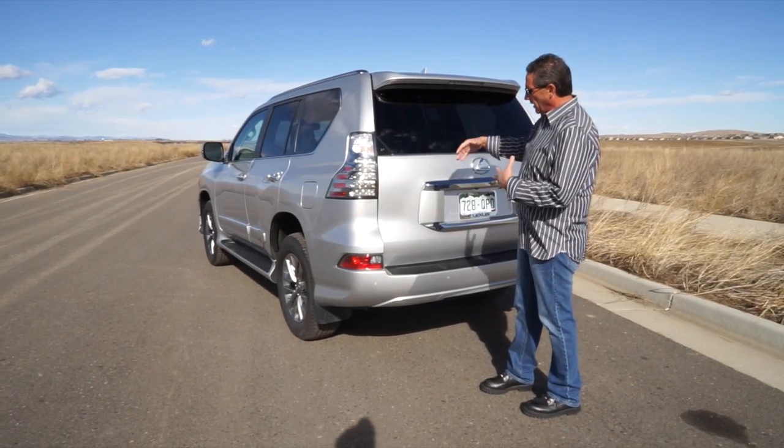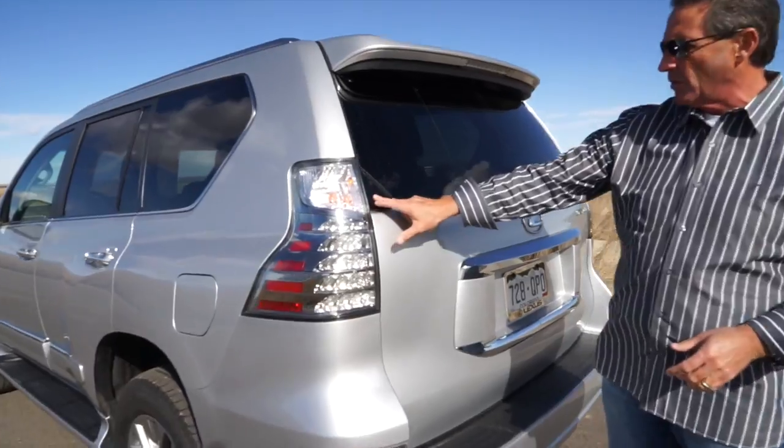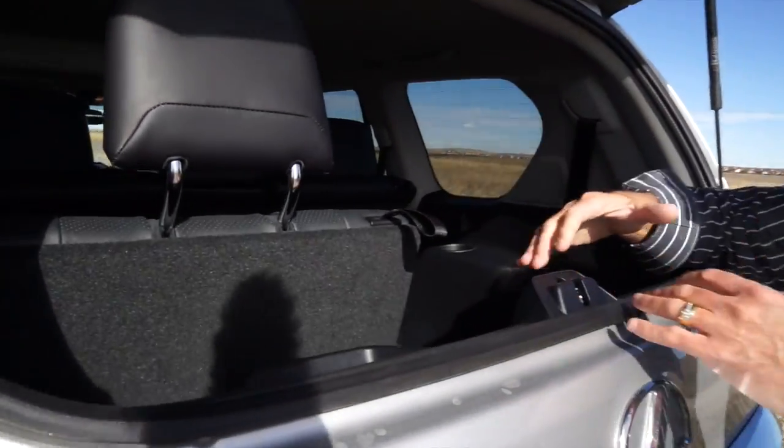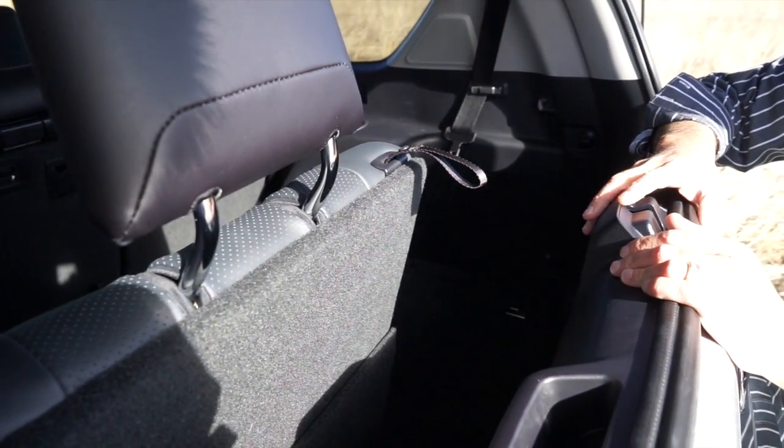This has a double type of a door. So you can open it with a hinge and it actually folds out, which I'll show you in a second. Or if you're just trying to get in quickly into the back, you can lift up the top, reach in. As you can see, not a lot of room here with this third seat up. We'll get into that in a minute as soon as we get into the back portion of it.